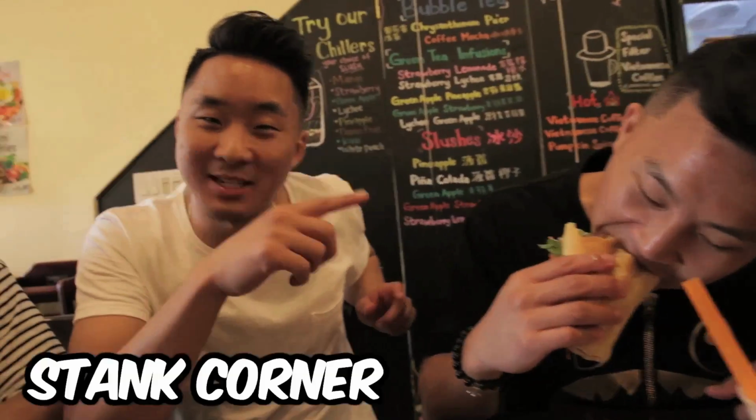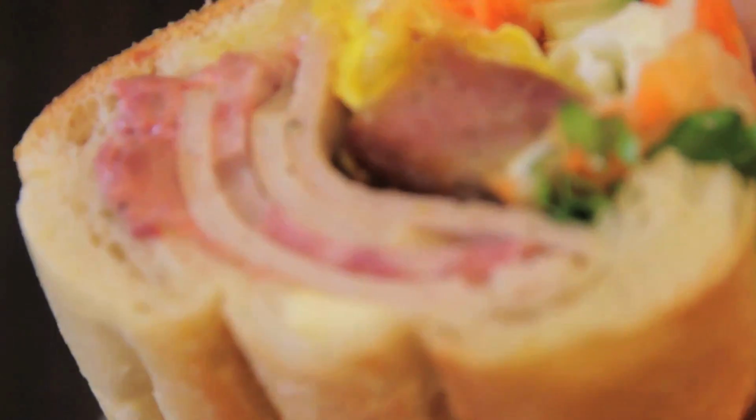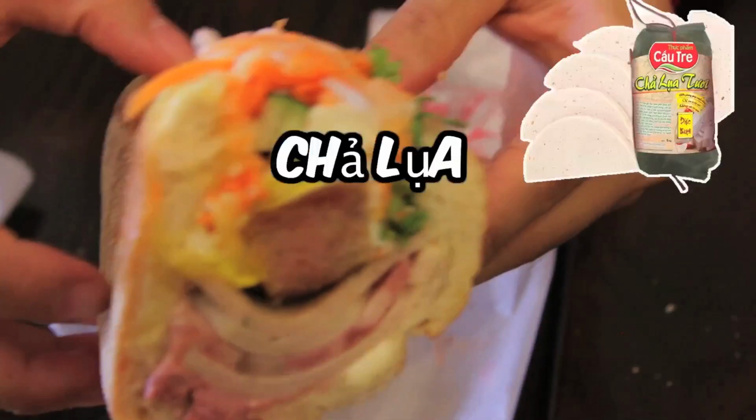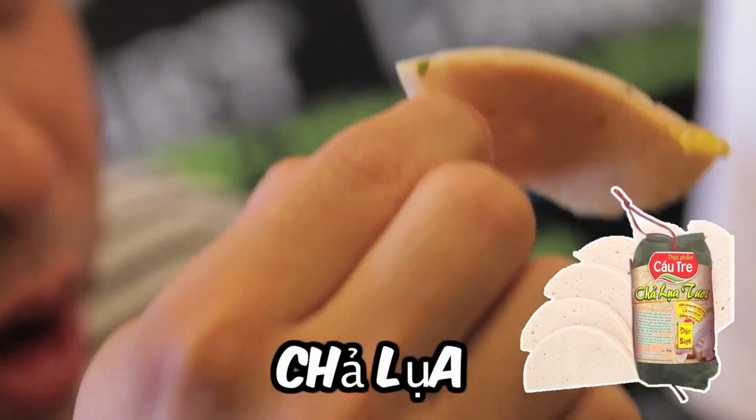Pate got a little stank. So this is the stank corner right here. You got the durian, you got the pate. All right, so this is actually interesting because not only do they have the head cheese in here, they actually have this. I forgot the name of this, but I used to eat this growing up like crazy, and it would come in just a big block of meat. I would sneak in the middle of the night, go in the refrigerator, and then go back to sleep. Banh mi for my birthday.